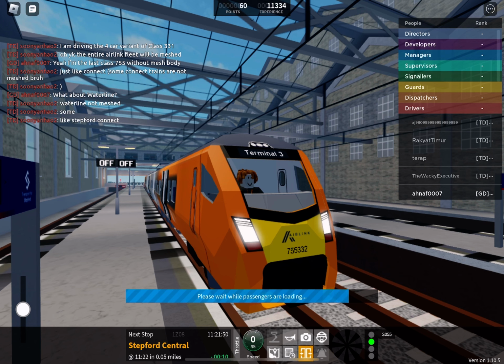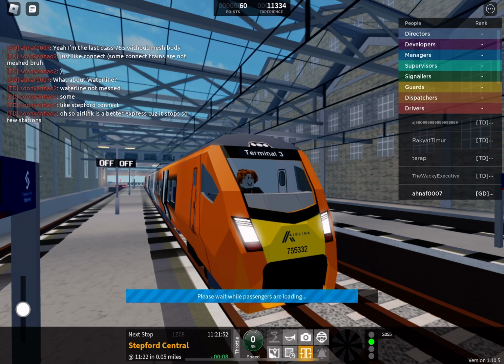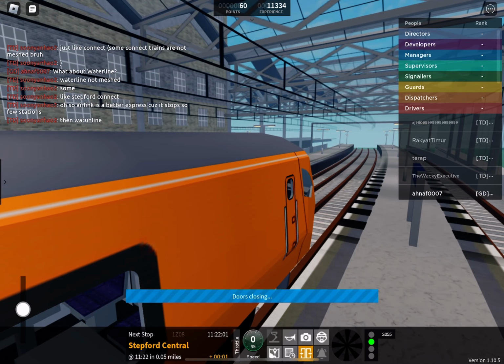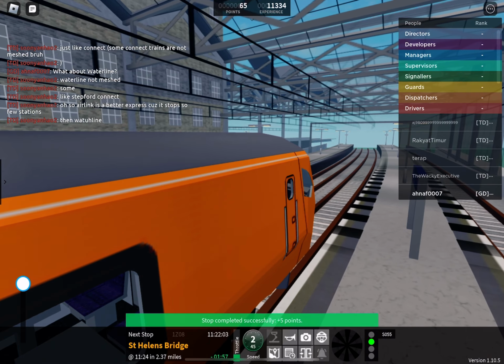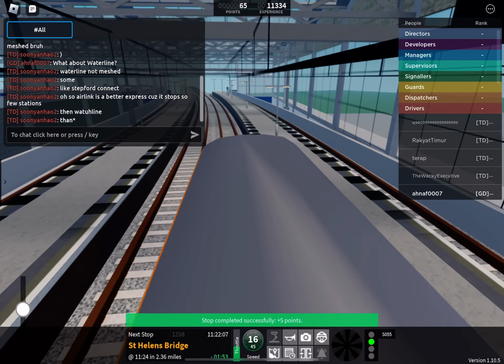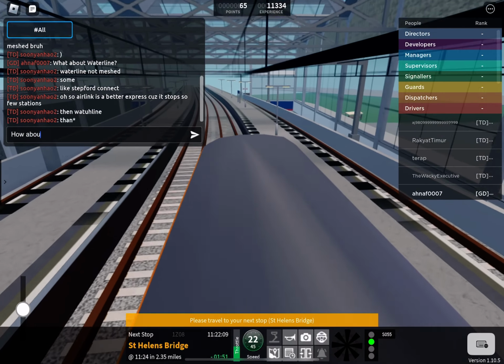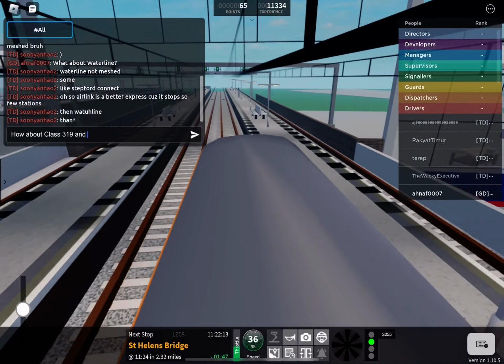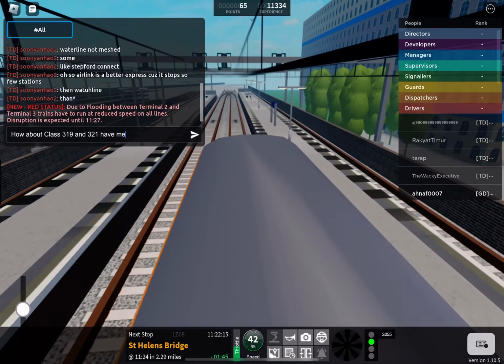The train now standing at Platform 14 is the 1122 Airlink, service to Airport Terminal 3. Calling at St Helens Bridge, Morganstown, Stepford Airport Central, Airport Terminal 1, and Airport Terminal 3. This train is formed of 3 coaches.